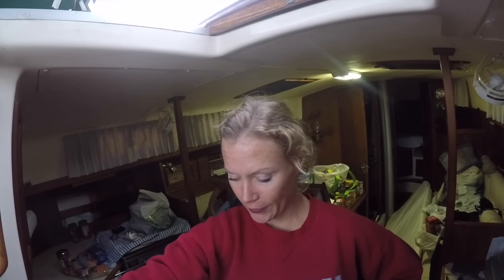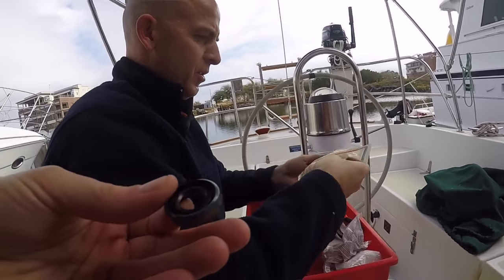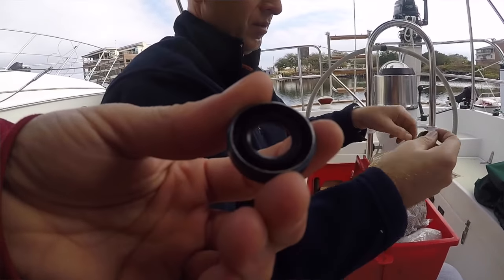That's the thing you want to see when you're about to head offshore, and that's why I look the way I do. So we rebuilt the water pump today. I didn't even know we could do that or had the tools to do that, so kudos to Philip, who had all the spares necessary, spare seals both for the oil side and the water side.